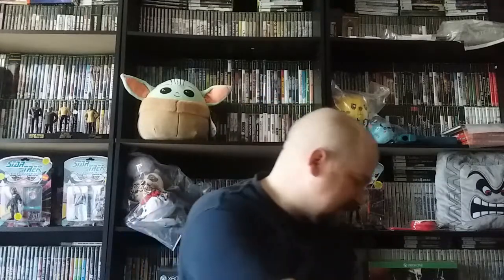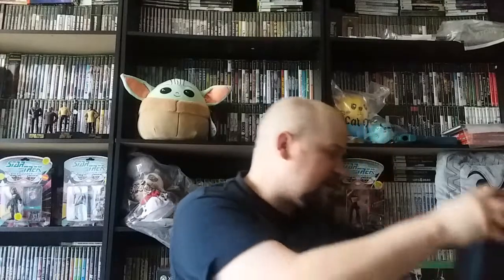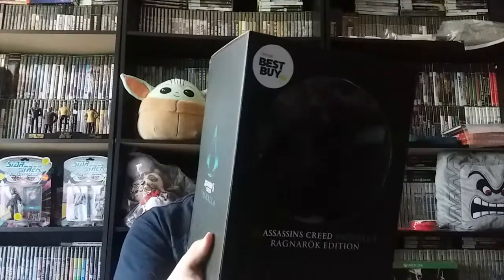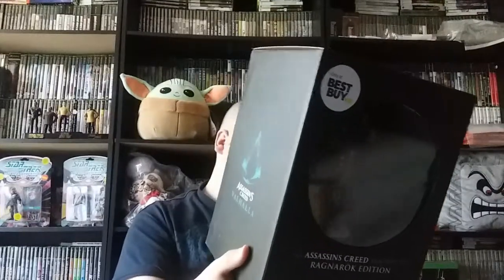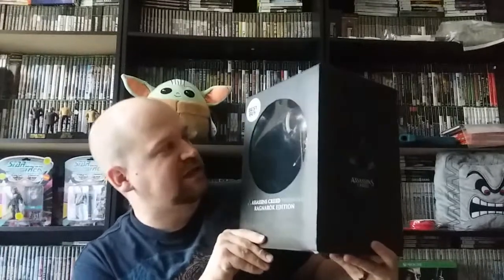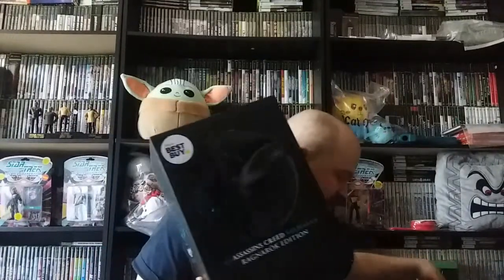One's for you as a gift, and the other one's for me, and I'll pick up when I come to visit. And that is the Assassin's Creed Valhalla Ragnarok Edition with Ivor statue, and it's still brand new in the box, kind of hard to see. And this also says Culture Fly on it, so there you go. So that Mario canvas thing is from Culture Fly, and so is this little statue. And so I got this one for him, and then also I have one for my collection.